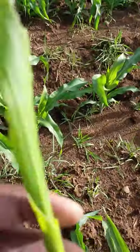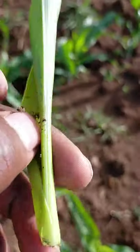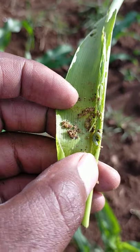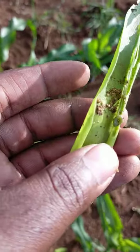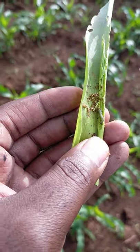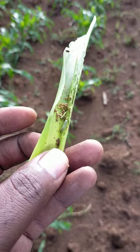Let's see. During the day, it enters into the maize crop. It comes out at night to eat, and that's why we are spraying at this time. To ensure effective control, it's also a very efficient spraying in the evening. It comes out to eat at night, so it finds the pesticide already on the crop.